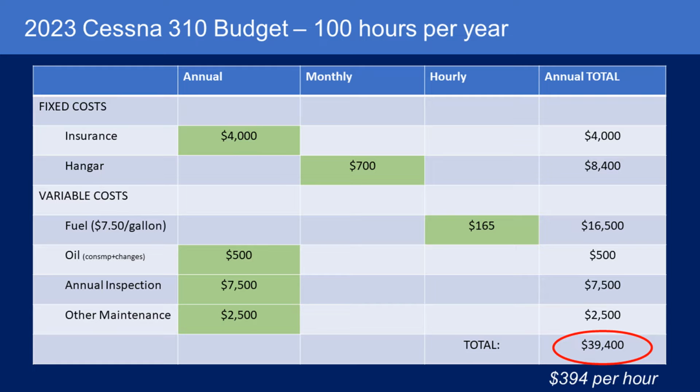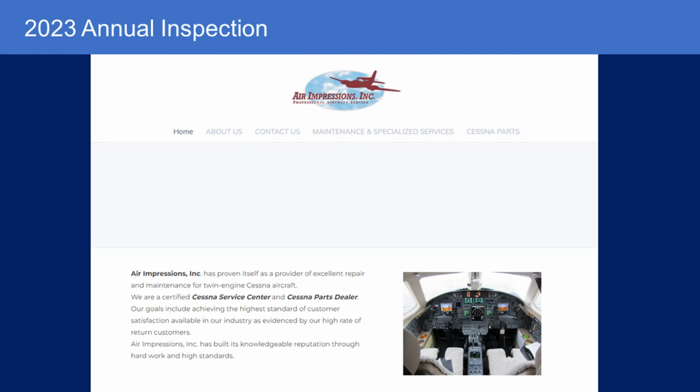The $7,500 is just based on experience now with the airplane in good mechanical shape, and then of course there's always something on an airplane that's complex. So the other maintenance, $2,500. So for 2023, I'm looking at a total spend of just shy of $40,000, so $39,400, which at 100 hours is $394 an hour.